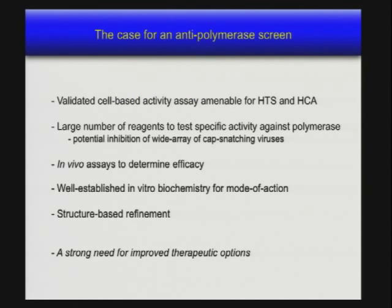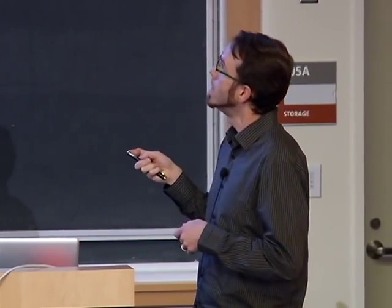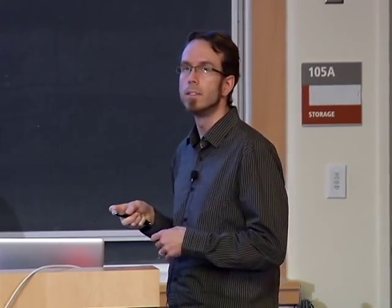So what I've told you today is that we have a validated cell-based assay that we've been using for over 2 years now that's highly reproducible and it's amenable for high throughput screening and high content analysis. We have a large number of reagents in the lab to both test the specific activity of these compounds against the polymerase and identify their mode of action, while also asking the question, are these compounds functioning against other cap-snatching viruses, including those of emerging diseases like Hantan virus? We've got in vivo assays to determine the efficacy of the compound and biochemical assays that will give us a mode of action, and there are some structural options that allow us to refine these compounds as we go forward.